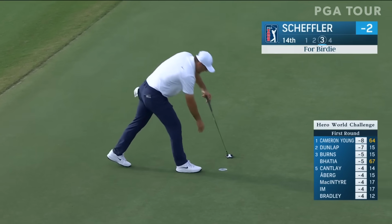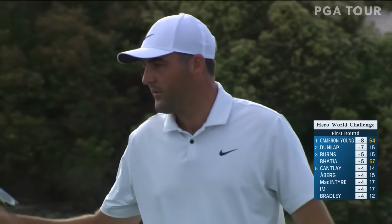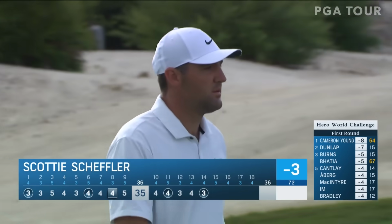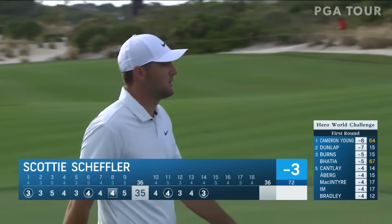So you wonder, why in the world would you mess with your putting stroke after a year like that? But he's trying to improve in every facet of his game. And you see the claw grip with the right hand, but also the left hand. That pointer finger is down the shaft. That's something that's different as well.